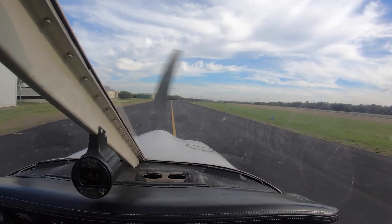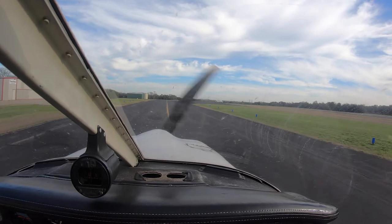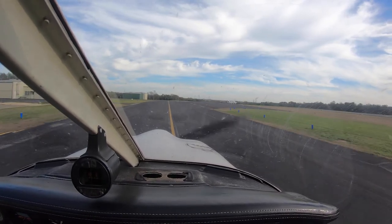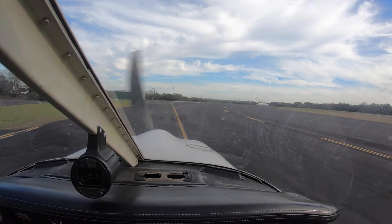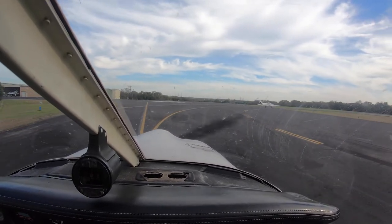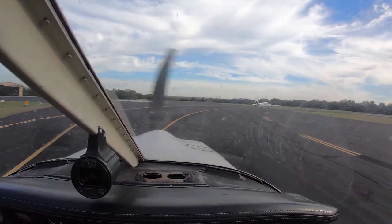Georgetown Ground, 217, we'll switch it over from ground to tower and then let them know we're holding short. Calling Georgetown Ground, say again. 217 Romeo Whiskey. 217 Romeo Whiskey, Georgetown Ground, go ahead. 217 Romeo Whiskey's at the pumps and we'd like to taxi to the north hangars, please. 217 Romeo Whiskey, you can taxi to parking via Alpha 1. Alpha 1, 217 Romeo Whiskey.